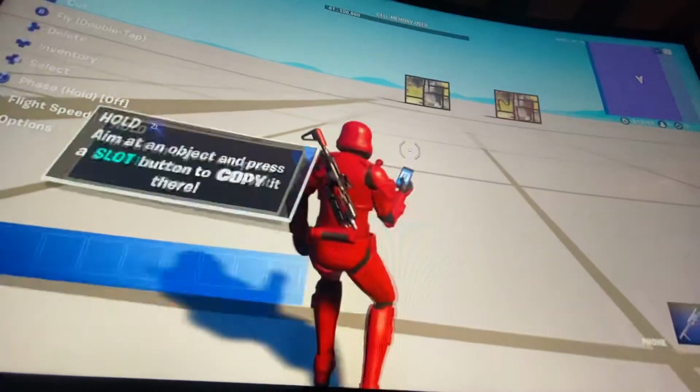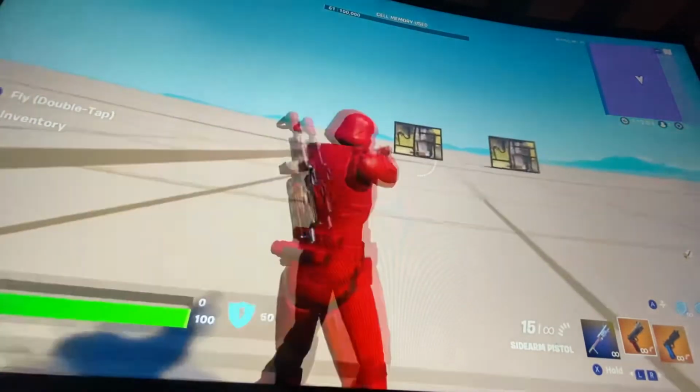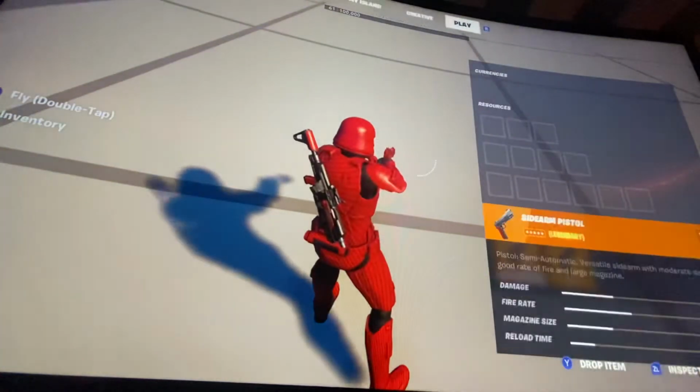What's up, guys? Today we're doing another Mythbusters. We're doing sidearm pistol versus combat pistol. First, we're going to check out the stats.